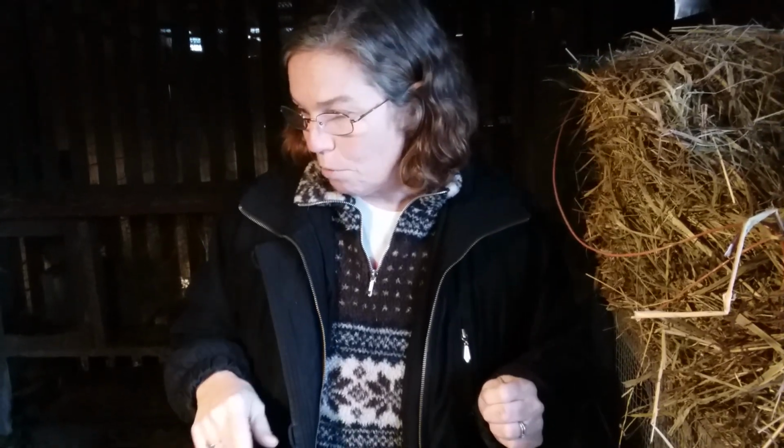Okay, we're in the barn where we keep the rabbits, and we have 3 bred female rabbits. So any day now we should be having babies. They were bred to where they would have babies anywhere between New Year's Day to like 3 days afterwards. So we're patiently waiting.